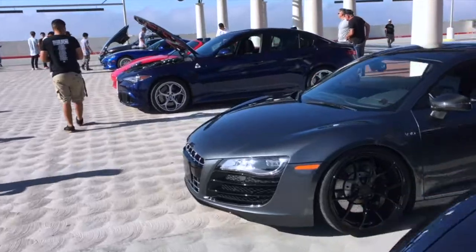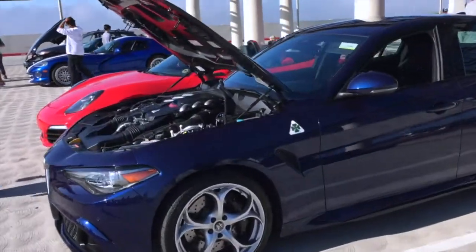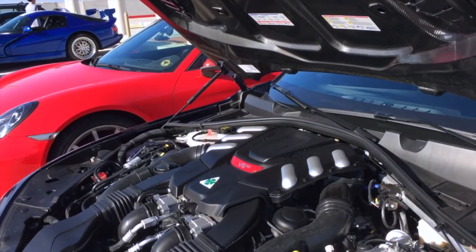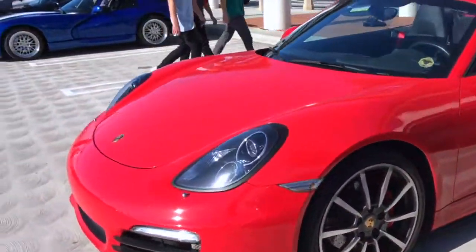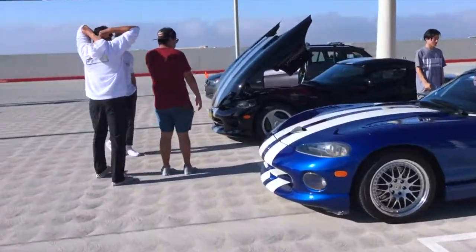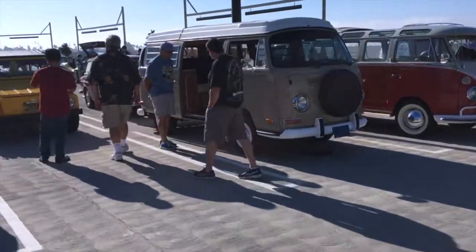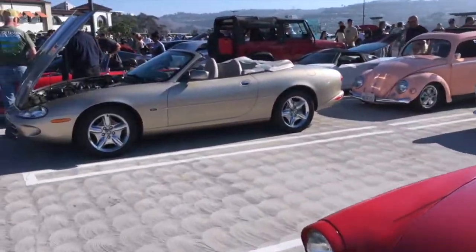lovely Audi R8 next to a really nice looking Alfa Romeo Giulia. This is the one with that beautiful V6 in there. It's basically a Ferrari engine with 2 cylinders locked off. Really nice motor in that thing. Another Porsche, and then we have a couple of Vipers side by side. Rolling over the other side, we have some Volkswagen buses, 3 in a row. Nice little TR6 next to a Sunbeam Tiger.